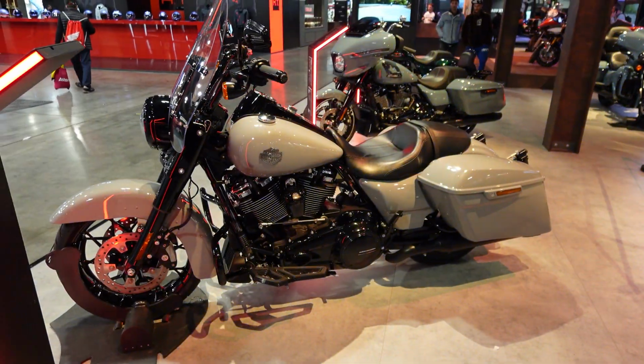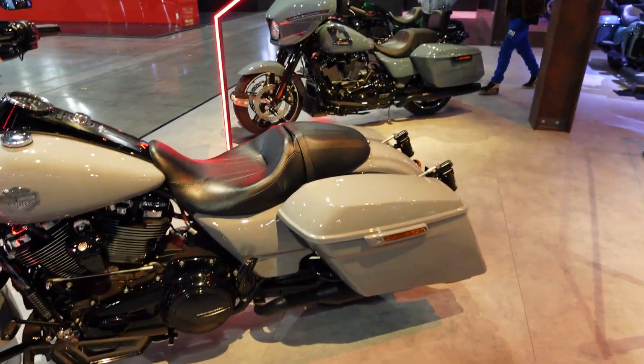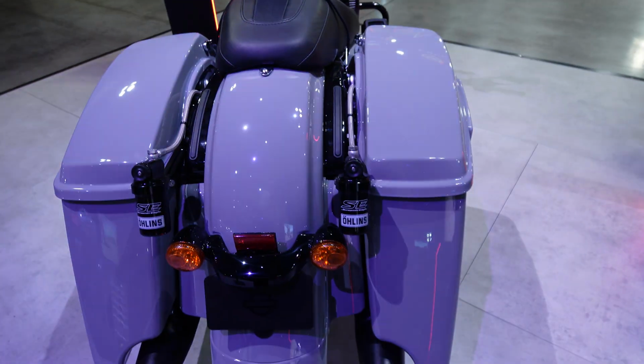Right then, the last few before I finish. So here we have a Harley Road King, again with the hard boxes on the back. Looks like it's got some Screaming Eagle accessories, some Öhlins rear shocks with the adjusters hanging out there off the back.